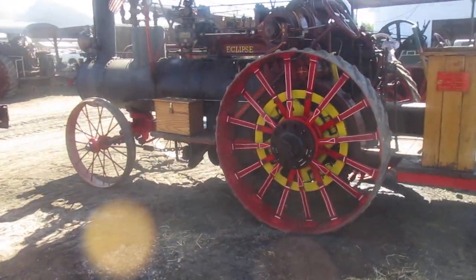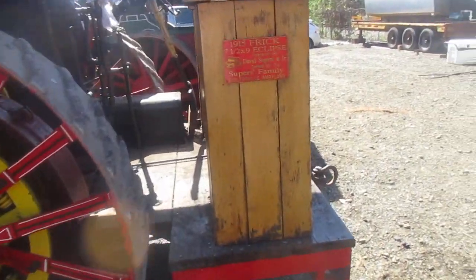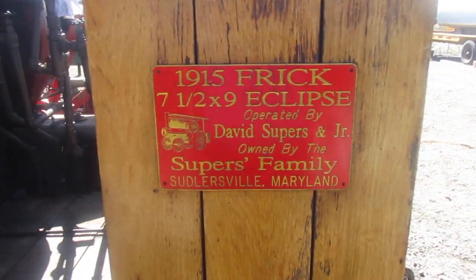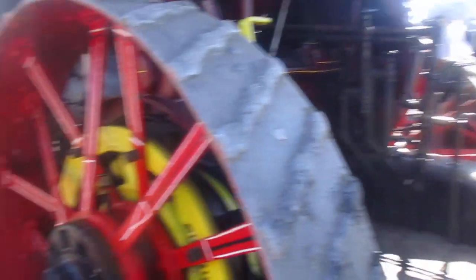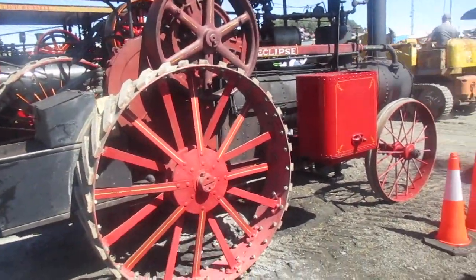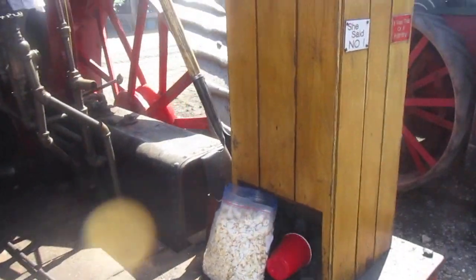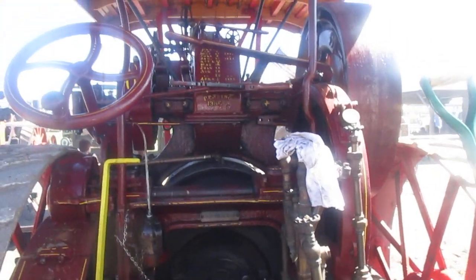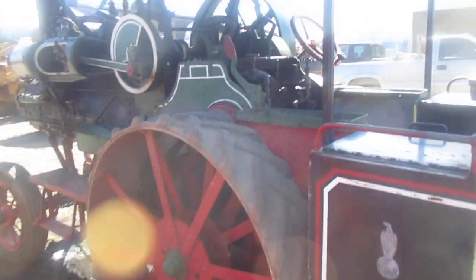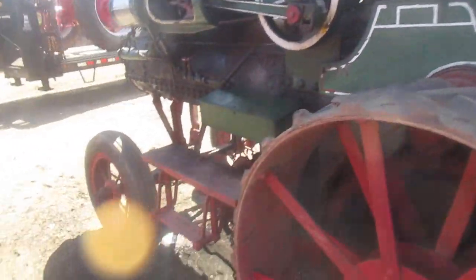This one here is another Frick. Here he goes. I hate to spin you around that much. That's a Frick also. Yeah, run this. Where's your power steering? Don't know. This one's a Case. Looks like somebody put some rubber tires on the front.